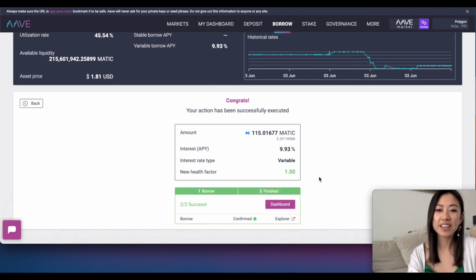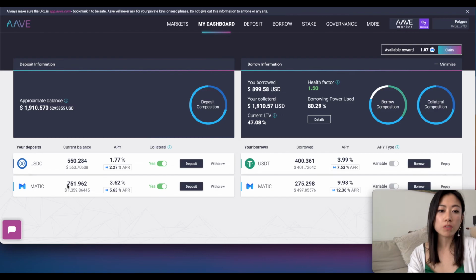It's true. Farming like a degen. Okay, so go back to the dashboard. Now I've deposited almost 800 Matic, and I've borrowed against it, but I'm earning the rewards in Matic and wrapped Matic, which I'll be able to claim here. And meanwhile, make sure I'm keeping my health factor above 1 so that I don't get liquidated. But yeah, you can do this, I think, as many times as you feel comfortable. Granted, keep in mind that you're gonna have to repay at some point.